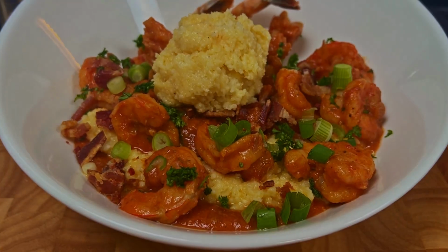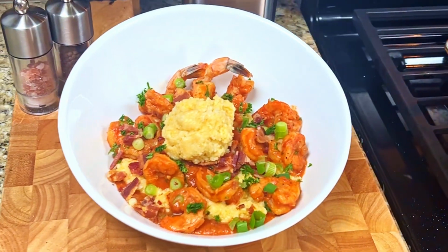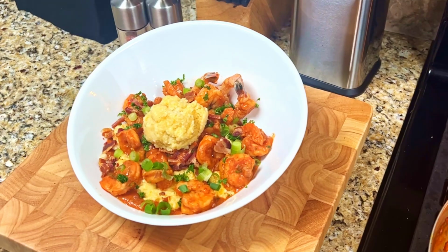And there it is! Shrimp and grits with tomato beurre blanc sauce. Peeled and deveined Gulf shrimp, pan-seared in bacon, with cheddar cheese grits and a sauce made from butter, shallots, and white wine. It was delicious!